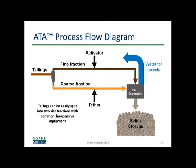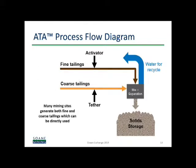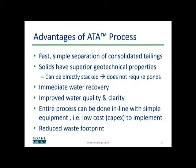So this is a simple diagram of how the process works. Just like the video showed, the tailings can be split into a fine and coarse fraction. We add our activator to the fines, tether to the coarse, mix, and do the separation. Some sites conveniently have those two streams separate, so our implementation for those sites is as shown here. And so this approach, either splitting it or treating the two streams as they're generated separately, will account for almost all mining operations.